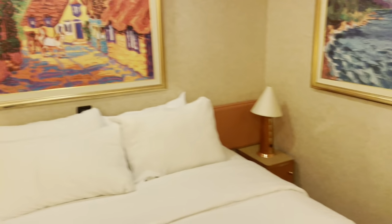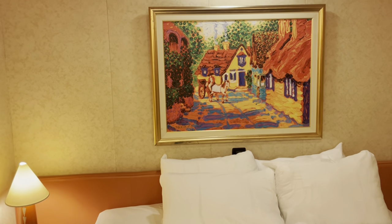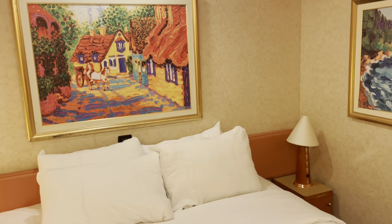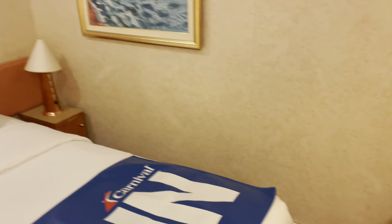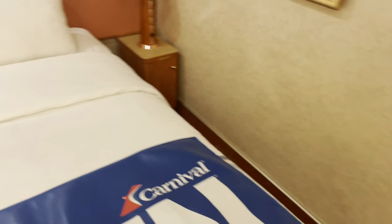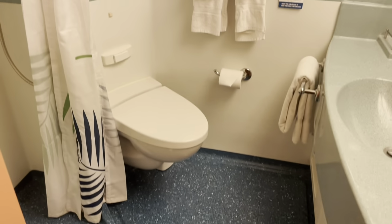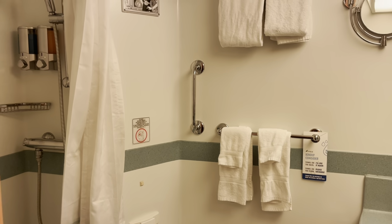And that's our little tiny room. I love it though, because it's small, but definitely spacious for 2 people. Like, there's definitely enough room for the 2 of us. There is not a couch in this room. So you do get like a little table, but you would have to eat in bed or use this little chair. Is the bathroom. So it's very standard for Carnival.